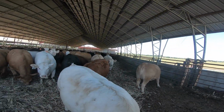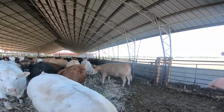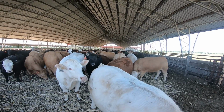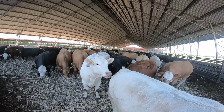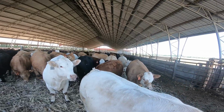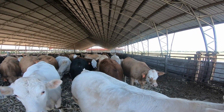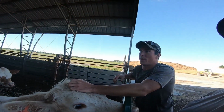Yeah. And it's a pain, right? Because you've got to go in and sort the sore ones off and put them through the squeeze. Like, the less you have to bother the cattle, the better off we are. So, for today as an example, I'll walk through them here in another hour and that'll be it. Then they're left until tomorrow morning again when they're fed.